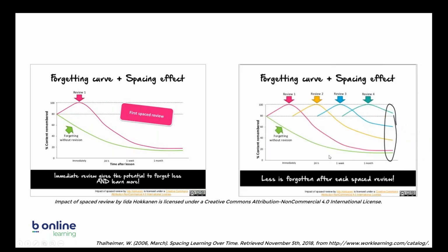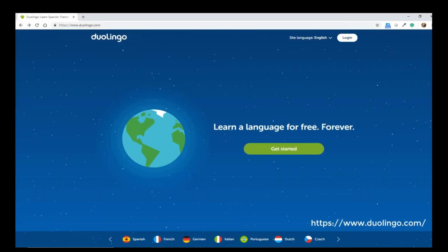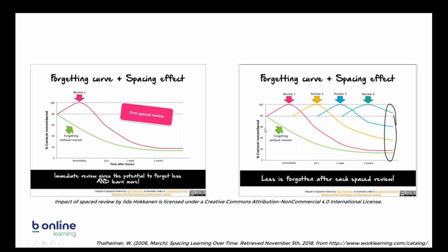So Thalheimer and research said, look, if you do this review over a period of time, so let's do it immediately, let's do it 24 hours later, let's do it a week later, let's do it a month later, you can see that research has shown that we're more likely to remember what we've covered. So by spacing it over a period of time, we remember what we've learned and we can apply it much better. So does microlearning fit into this idea of spaced repetition? Well, yes, it does. Microlearning allows us to provide those short review pieces that allow a learner to embed what they've learned over a period of time. So that's kind of what the research is saying. If we spread it out over more time, we're going to be more likely to learn.